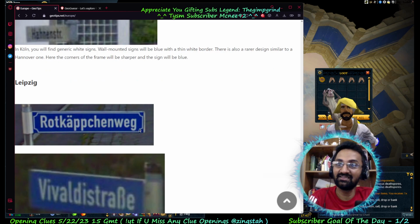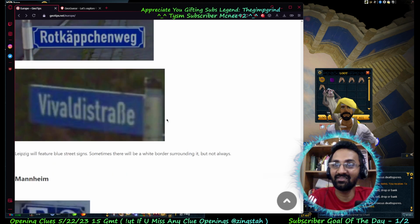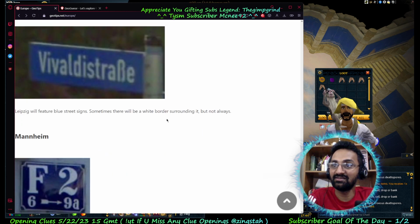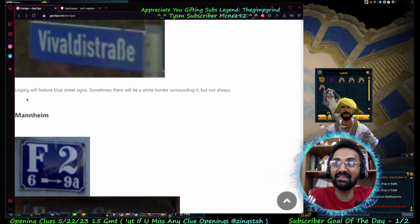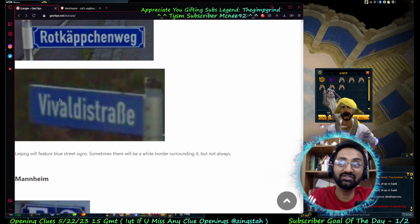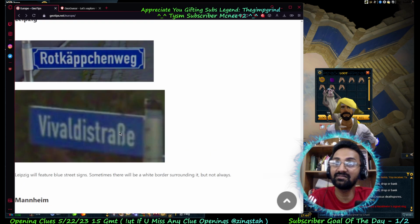Leipzig. Rotak Weg. What did we learn Weg was? I think Weg means street, right? I forgot already. But I think that was the Netherlands. Leipzig will feature blue street signs. Sometimes there will be a white border surrounding it, but not always.